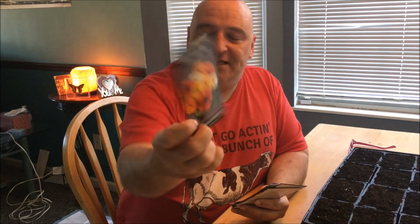Wayne loves Black-Eyed Susan vines. We actually call these Bernice. I don't know where it came from that we call these Bernice, but we call these Bernice. Oh, he had an Aunt Bernice, that's right. But the Black-Eyed Susan vines, we're going to grow some of those. Now, this is the Cosmic Candy Mix.